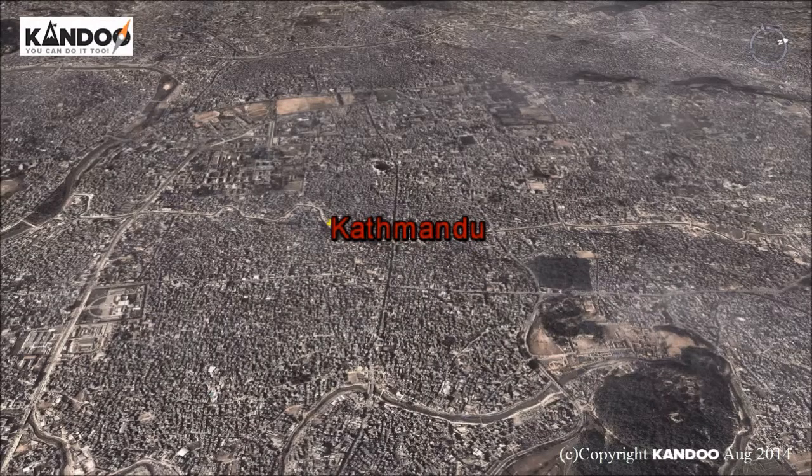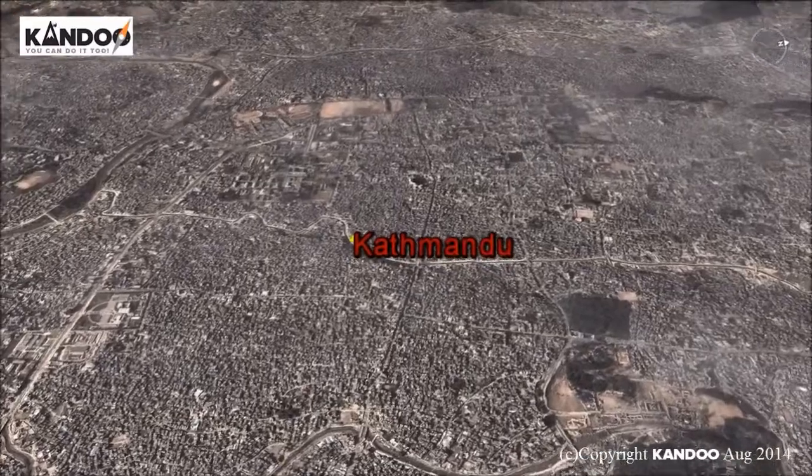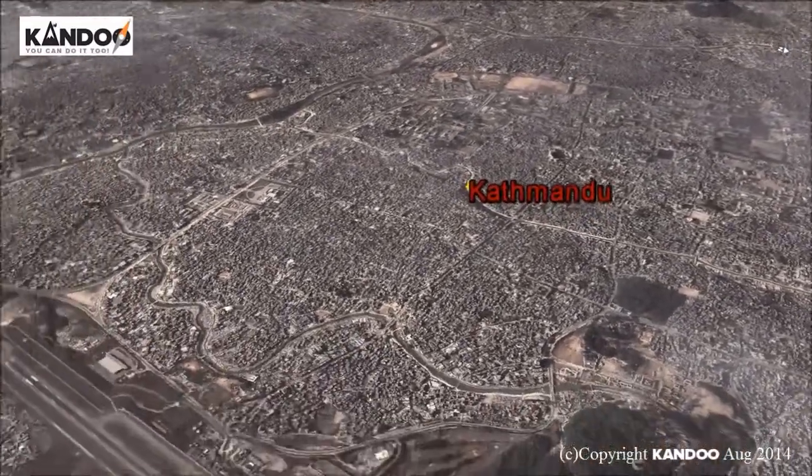Here is an overview of the Pioneers Trail to Everest Base Camp. Day 1. Arrival in Kathmandu. A representative will meet you at the airport and take you to your hotel, where you will meet your guide and be briefed about your daily activities.